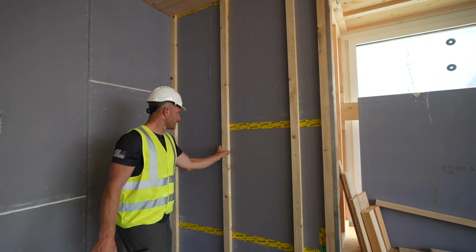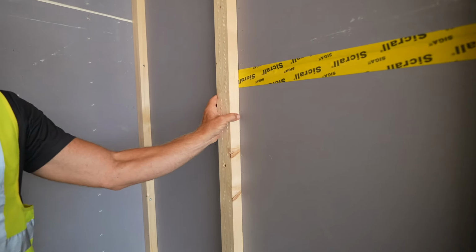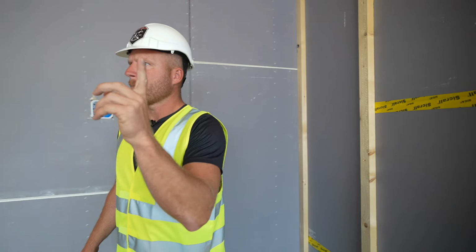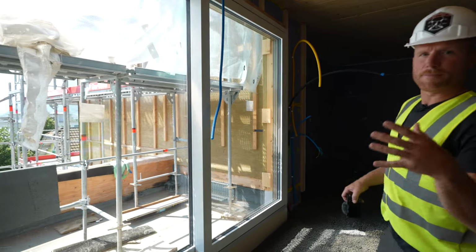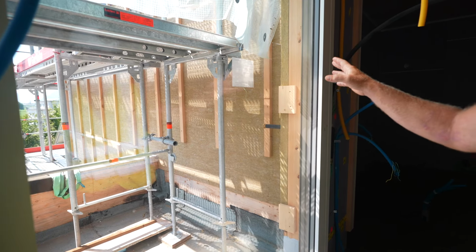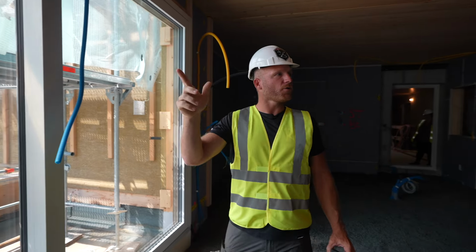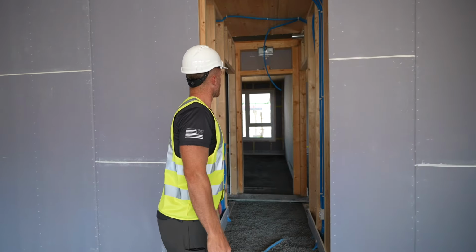First off, look at the size of these furring strips. I mean, in America, we would use some of the crummiest lumber, but these things are big, beefy, and the reason is, if you look outside, they're using a rock wool or a mineral wool. I don't want to say it's rock wool. I think it's actually a different brand. And they've got an entire external insulation barrier, and then they're also doing it on the inside, which I'll show you guys.